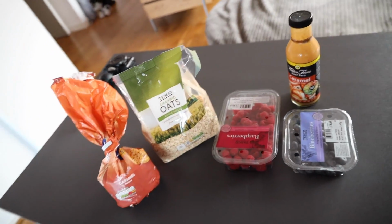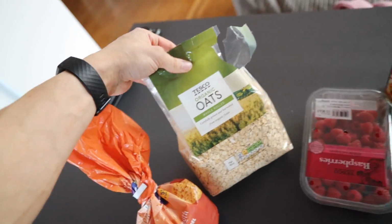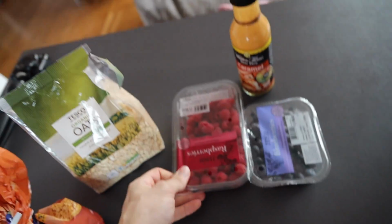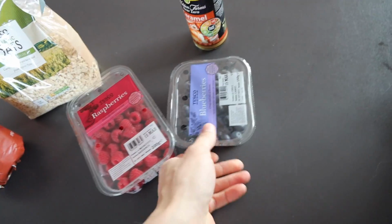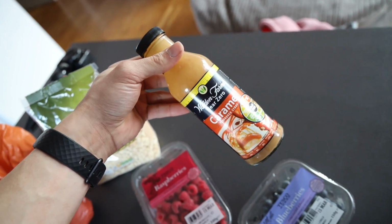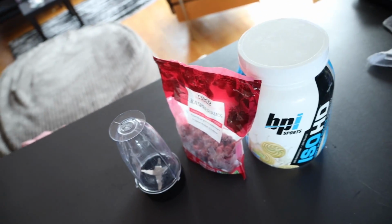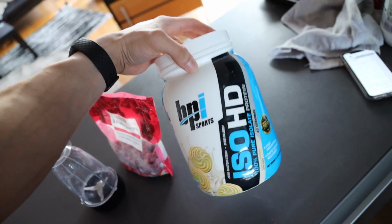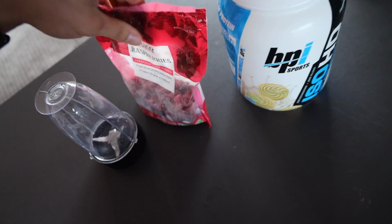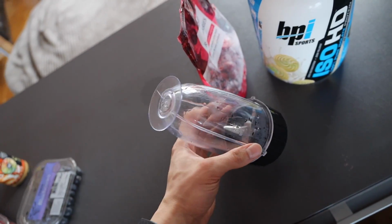All right, so this is everything we have. We're gonna be cracking up 2 rice cakes into a bowl of 75 grams of organic oats with some mixed berries. We have some raspberries and some blueberries, and we're gonna top it off with some caramel Walden Farms. This is near 0 calorie. It's a lifesaver. Next, I need to be having 30 grams of protein. So I'm gonna be having 1 scoop of the ISO HD vanilla cookie, mixing it with some frozen berries to make it real nice and cold. And this is gonna make a nice morning fruit smoothie.